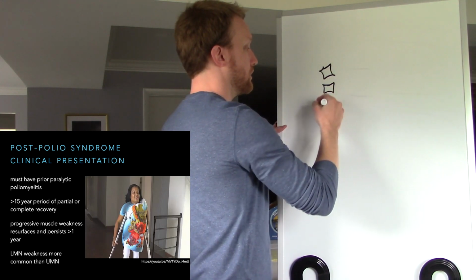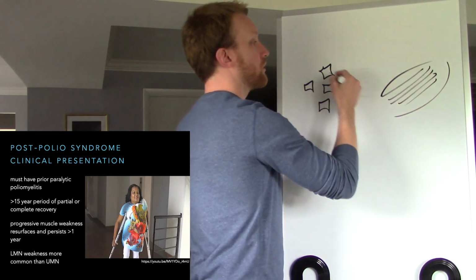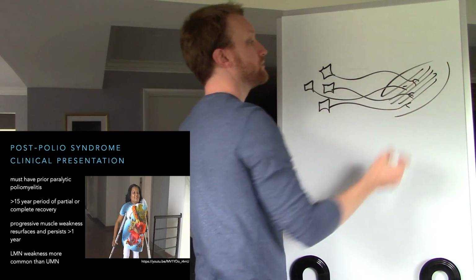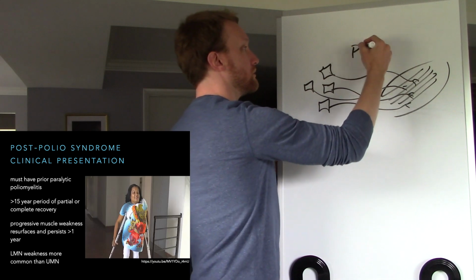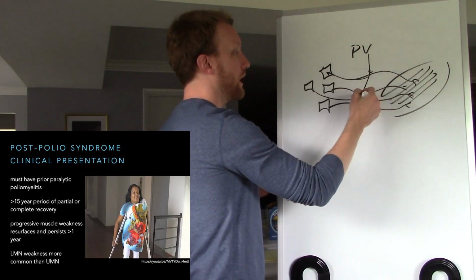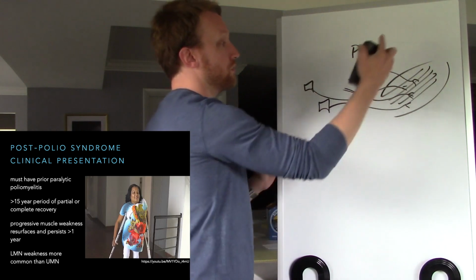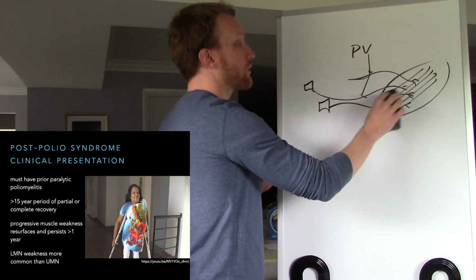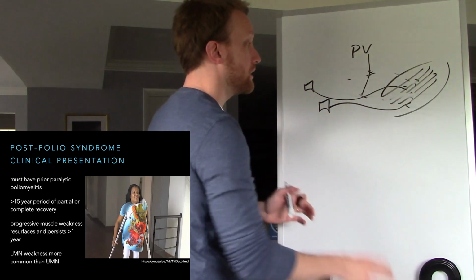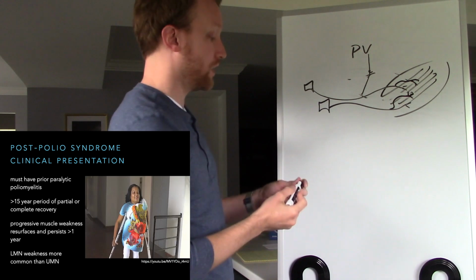So if we have a few lower motor neurons here, they're going to innervate some muscle. Here we have cerebral fibers, and they're going to have their own targets. Poliovirus will infect and then move up the axon, and the motor neurons that it infects will die as the virus reproduces. This is of course going to lead to motor weakness and paralysis, but we get some recovery because those peripheral axons can regenerate.